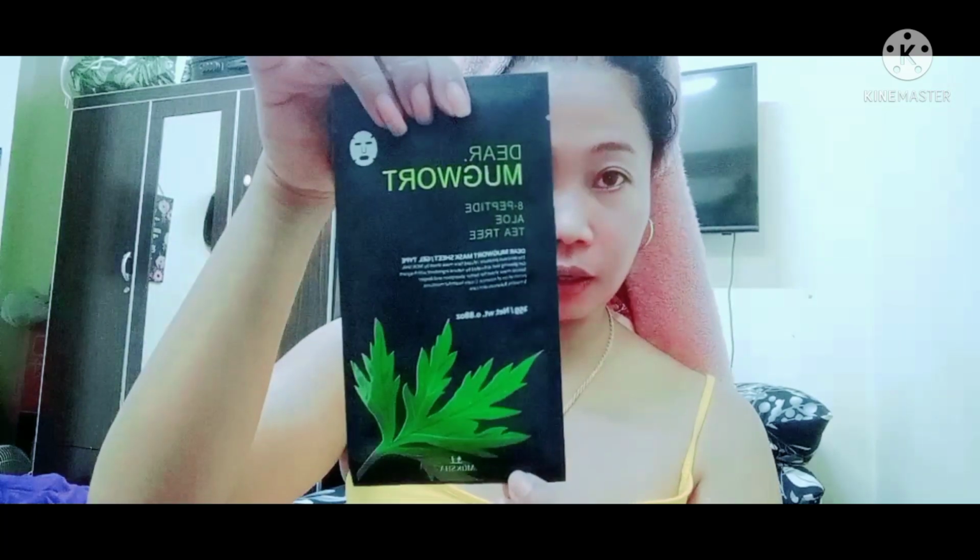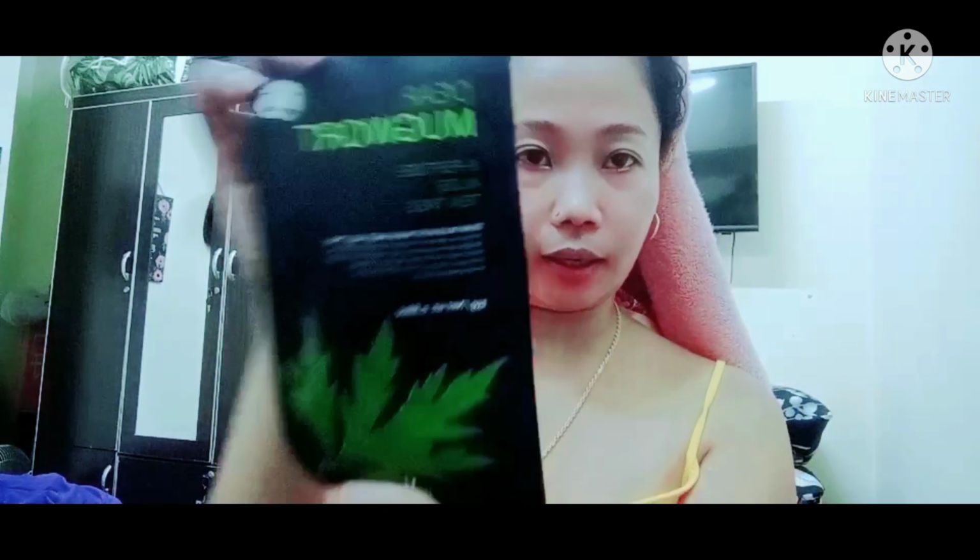Loves, welcome back. So yeah, fresh na naman tayo, and it's time guys mag skincare tayo sa ating mukha, and I will use this sheet mask. Ayan, and ano bang flavor nito, aloe tea tree. It can give glowing skin. Yes, so tatry natin nito mga loves.